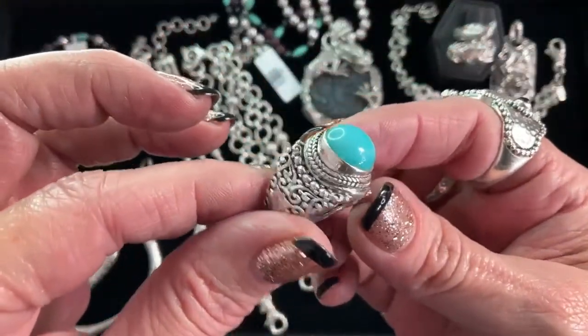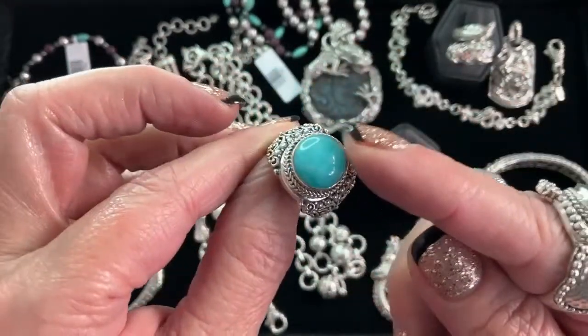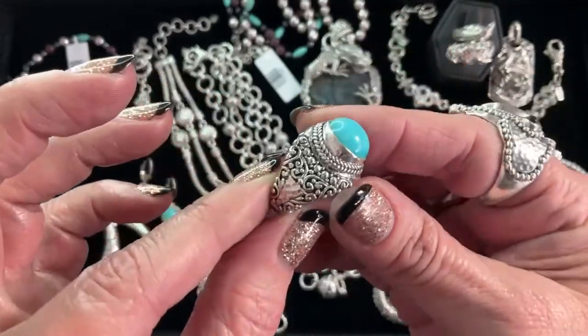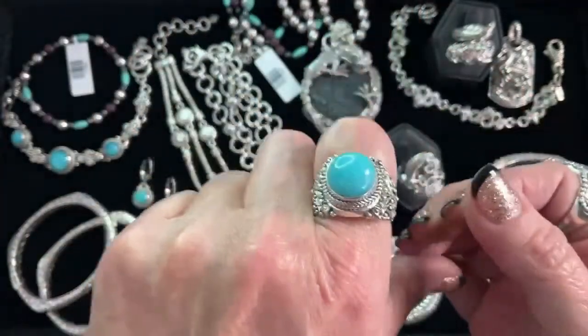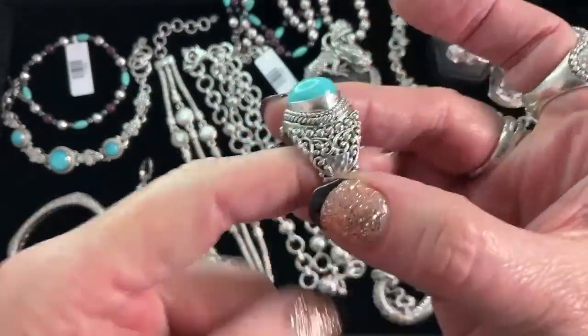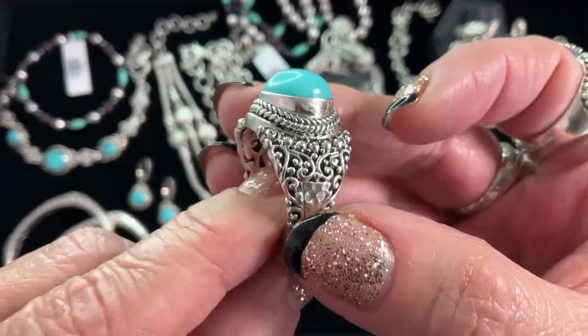Now, here's the bad thing about the Amazonite ring. The quantities we have in to do the stone is all we have. So this one is going to be kind of limited, which I should have gone to it first. Sorry, ladies. Look at that gallery. True to size. You don't have to size up on this one. That one's $69.99.